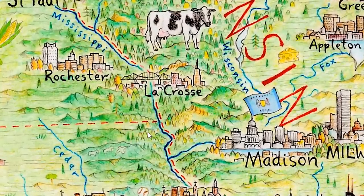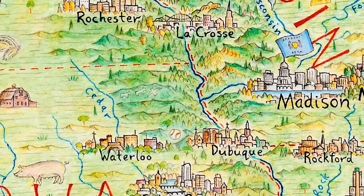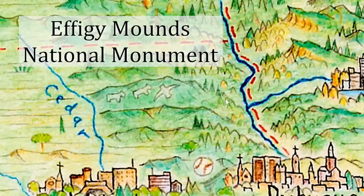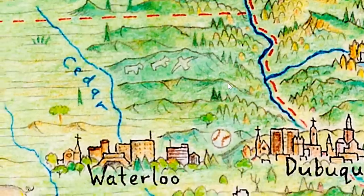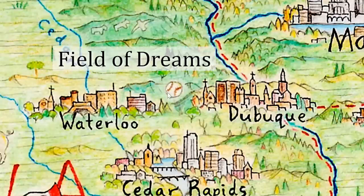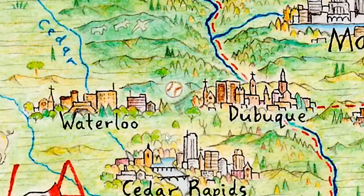I actually canoed down the Wisconsin River around about here a couple of years ago, and it was awesome. Over here, this is the Effigy Mounds National Monument in Iowa, where there are earthen mounds built by the original Native Americans of the area, and they're shaped like bears and birds and other animals. And this is a baseball at the Field of Dreams baseball field, the Kevin Costner movie, which is a pretty big landmark in that little corner of Iowa.